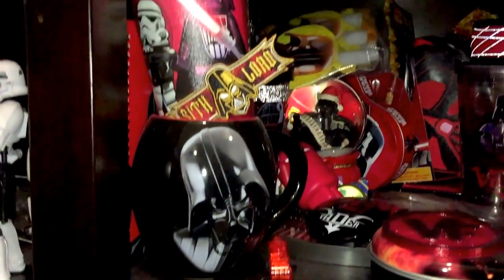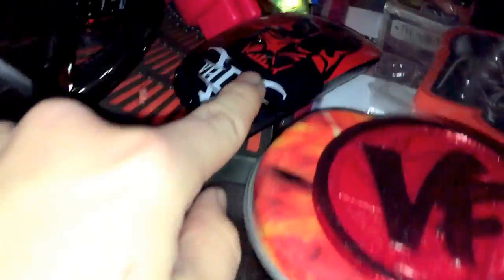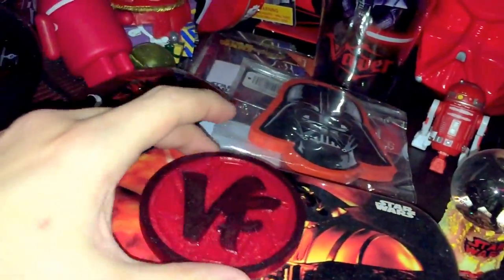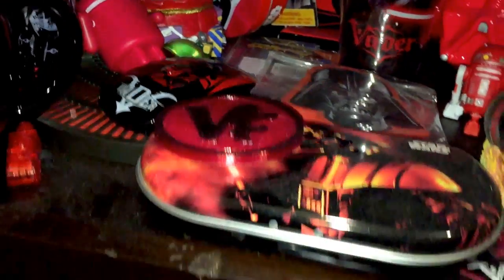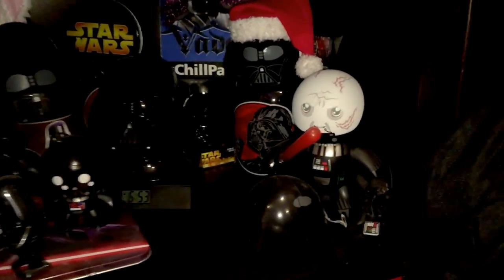Other red things that I might have kind of go here as well. This one, oh, yeah, look at that. See, that Vader mouse is that Vader mouse. It's just this one is out of the package, obviously. This is a Vlogger Fair coin, but it's red, so it goes here. This is another custom job from Jerry, a.k.a. Barnacles Nerdgasm, one of the most awesome people I know. Very happy to call him one of my friends.